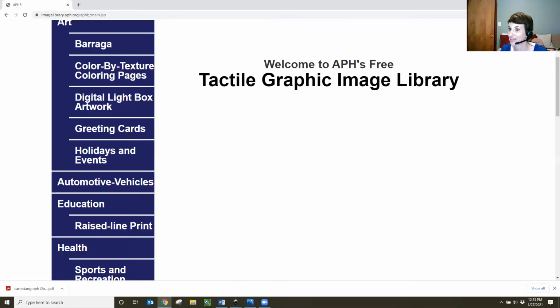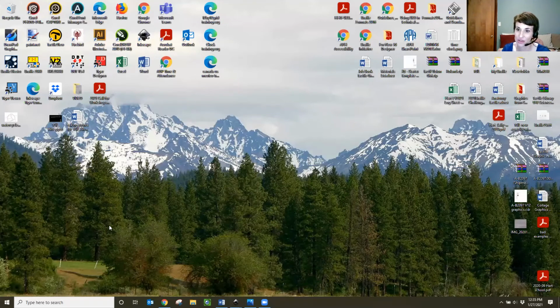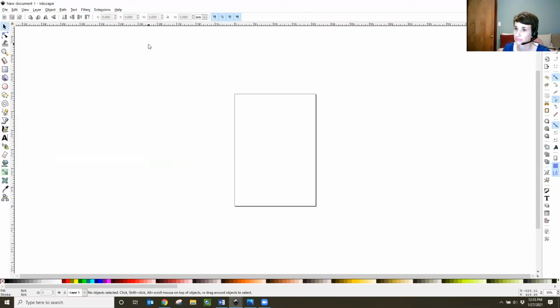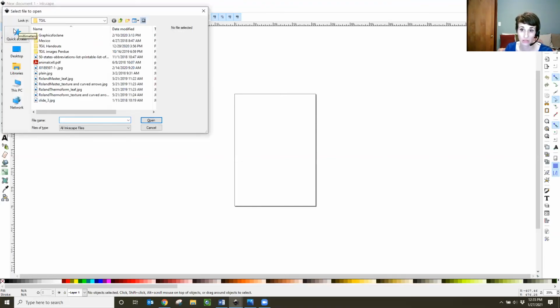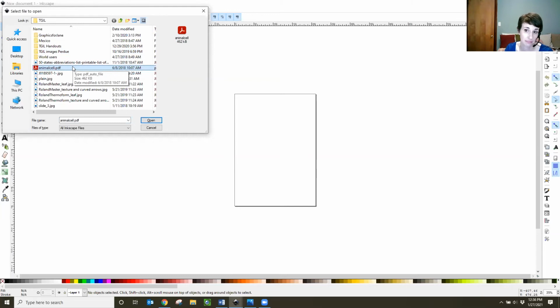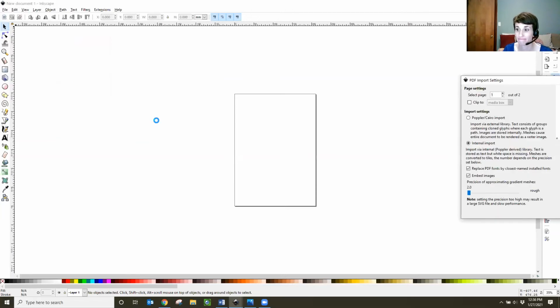So let's just minimize all these things I've got pulled up. Okay, so we are going to open Inkscape. So I'm launching the program. And here we are. Here's your blank screen. I'm going to File, Open. And from here, you're going to have to track down the image wherever you saved it. What popped up handy for me is the animal cell. So I am just going to open that file just to show. So I've selected animal cell and I hit Open.